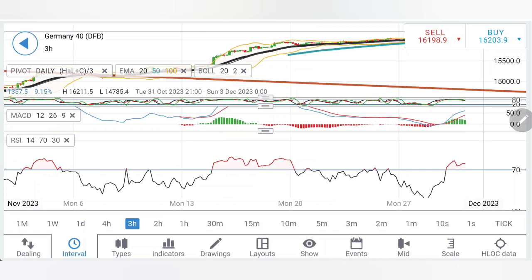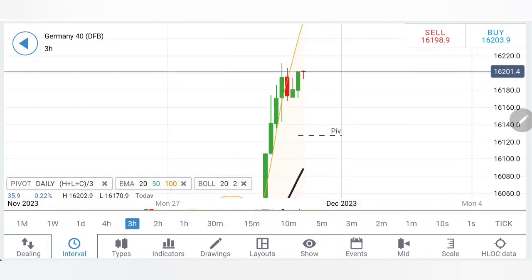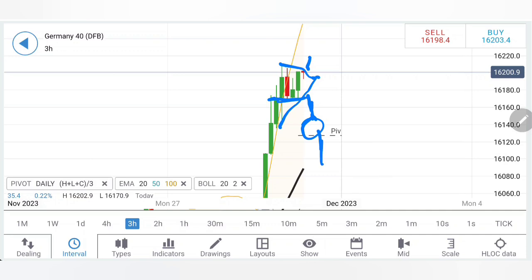RSI is overbought. Coming to 3-hour charts, prices achieved the 50 period and since then have traded bullish. These 4 to 5 candles have formed the base here at 16170 as well and are now trying to break out. So yes, a possible sell entry at 16170 can be taken, but with the caution note that it is only to be treated bearish if it drops below 16130, 120 zone.